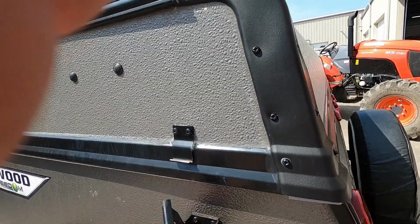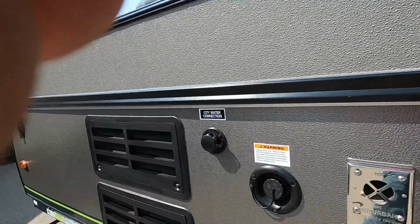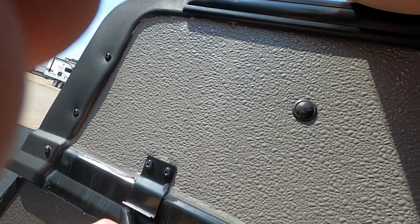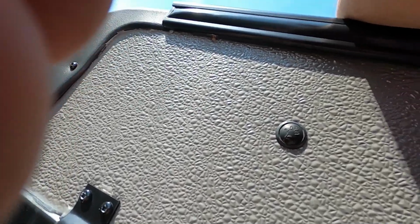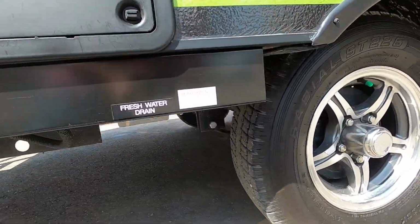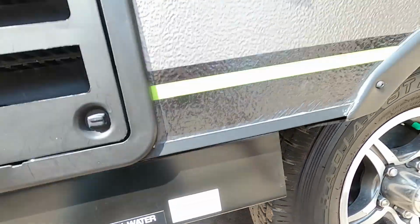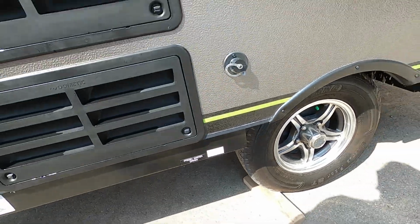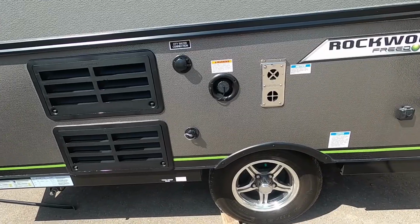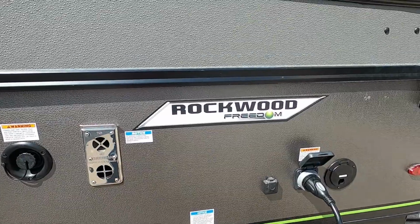Now you unhook your water, unhook any cable, bring up your stabilizing jacks, hook up your hitch and head on up to your dump station. At your dump station, if you're using potable water still, there's your fresh water and potable water or city water drain. Once your water is drained, you go ahead and hook up and head on home.